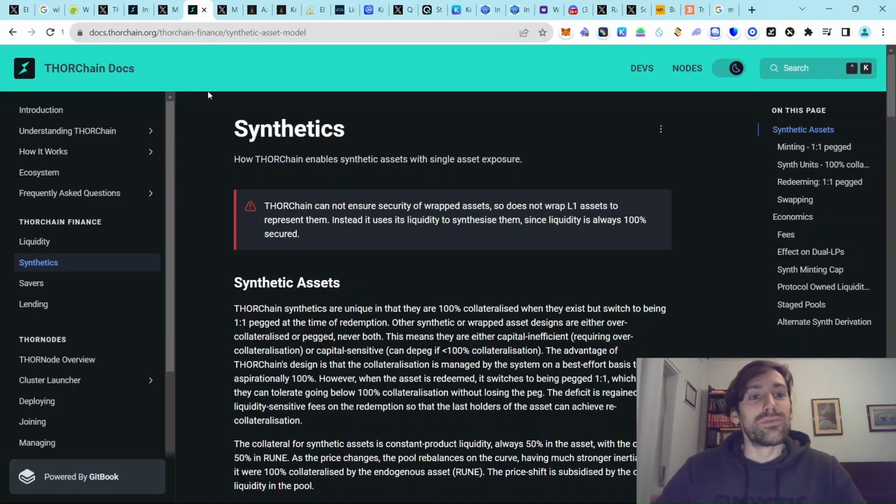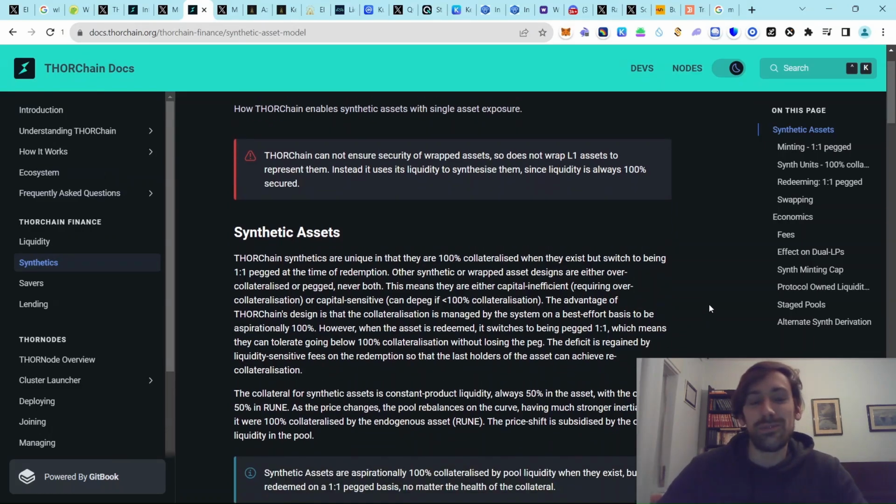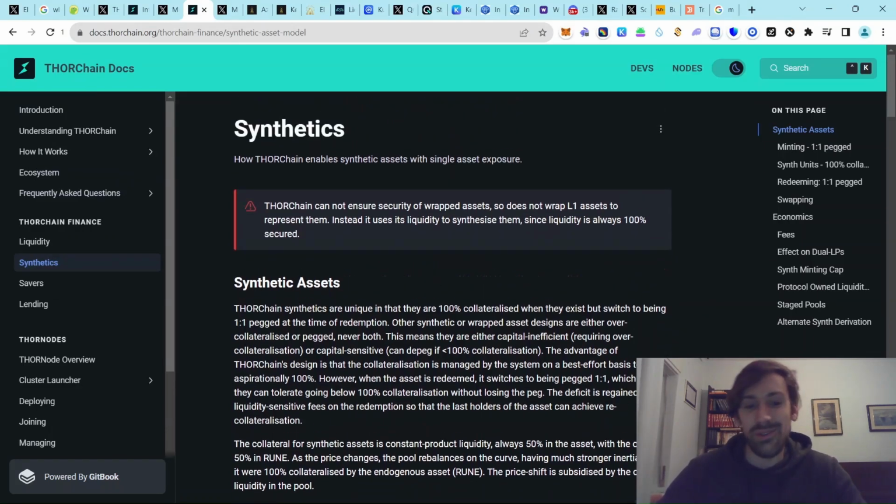So if you want to go into more details, you can also go through all the documentation here, and if you have time and passion, by all means, go for it. But in short, we will just touch on synthetic assets because this is one of the most remarkable things I've seen ThorChain implement. So they're like Schrodinger's cat. They have two states of existence at the same time.